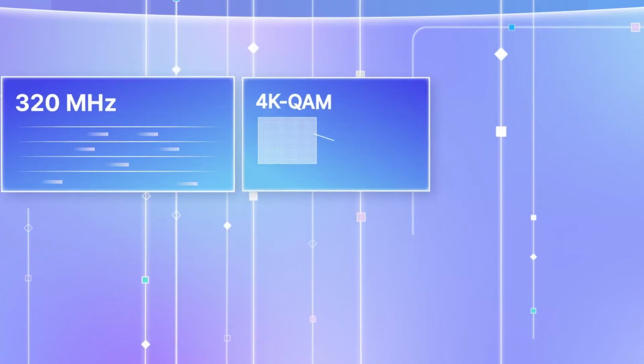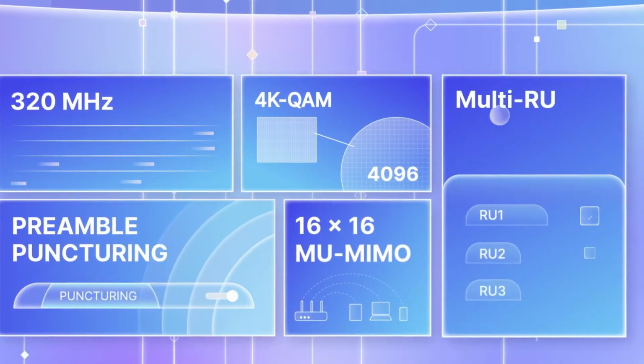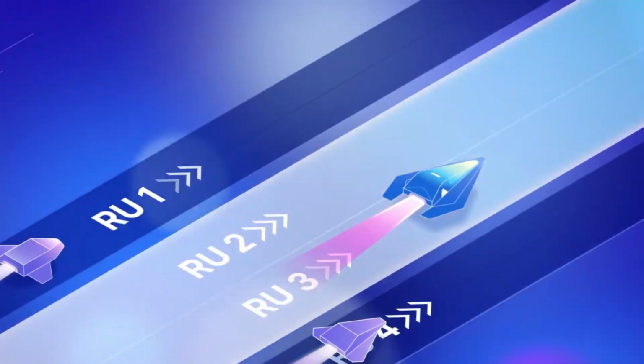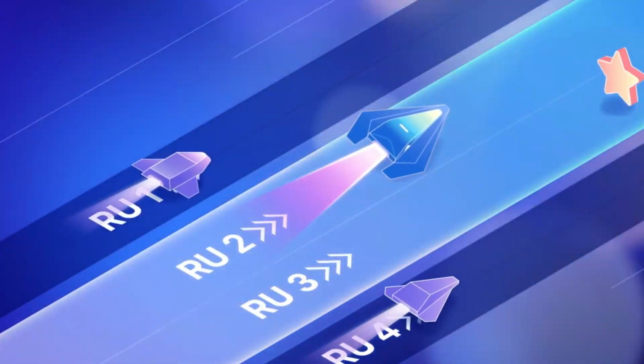buffering. We may also see Wi-Fi integrate with new technologies like Li-Fi, which uses visible light instead of radio waves for data transmission. While still experimental, Li-Fi could one day complement Wi-Fi by offering ultra-fast wireless connections in specific scenarios.